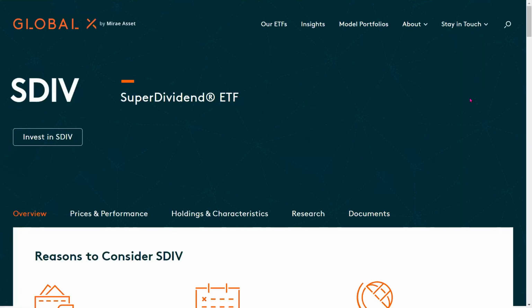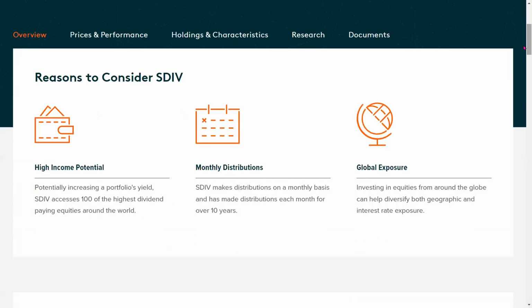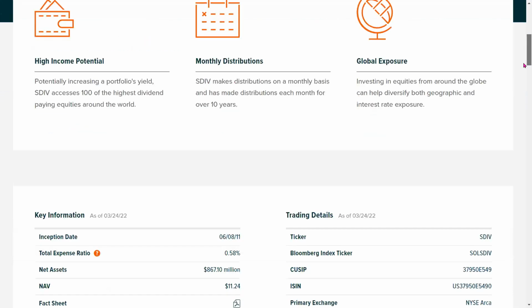All right, our very first pick is Super Dividend ETF, the ticker symbol SDIV. It is offered by Global X. And you notice that this ETF has the potential for increasing a portfolio yield, accessing 100 of the highest dividend paying equities around the world. It does pay its distributions on a monthly basis, which is reliable and awesome for dividend investors. It also gives you exposure globally with investing in equities from around the globe that can help diversify both geographic and interest rate exposure.